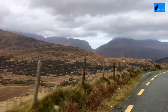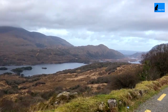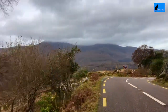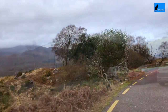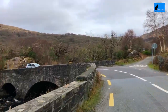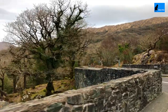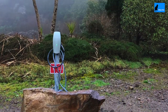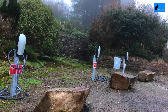There are many national parks scattered across Ireland, but this one here, Killarney National Park, was the first one to be established. I wish we had some time to spend more time walking around. It was beautiful as we drove through. We were happy to find electric car charging outside the park on our way to Kells.